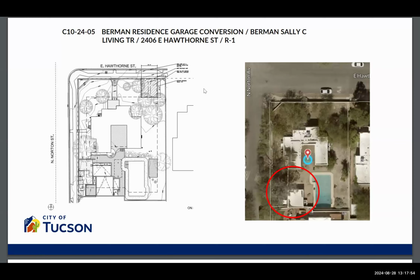Okay, the property is located on the southeast corner of Hawthorne Street and Norton Avenue. The applicant is proposing to convert the existing detached garage to an accessory dwelling unit. I think we can go to the next slide.